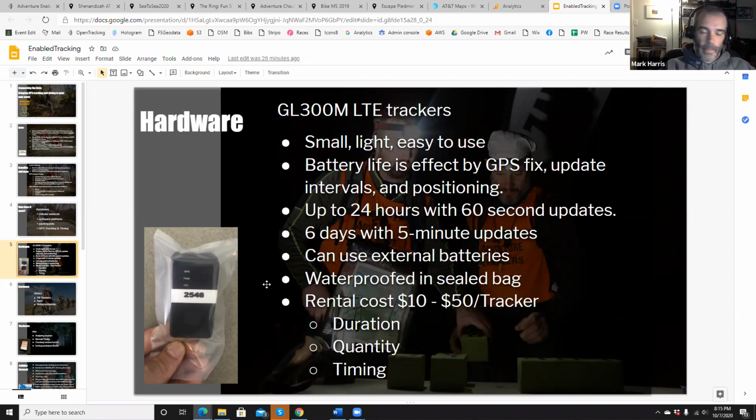So battery life is amazing. We went from 3G trackers that we first had, and the battery life on that was horrible. We run them right now and we get about 12 hours with about 60-second updates. Now we can get up to 24 hours with these, and we can leave them on for about 6 days with 5-minute updates with no charging. If you do have longer events, we can put a supplemental battery pack on these.